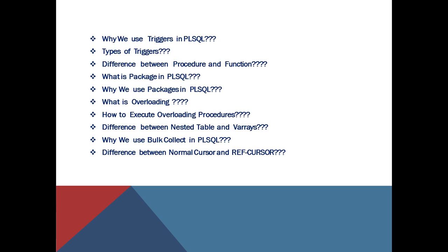After that, what is overloading? The overloading concept we use only in packages. Sometimes interviewers ask about overloading. Overloading is assigning the same name to multiple functions or procedures. The same name we use for multiple subprograms. Subprogram means procedure and function. Same name we will write. That is overloading.